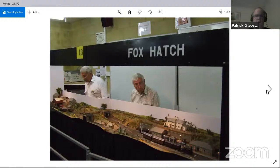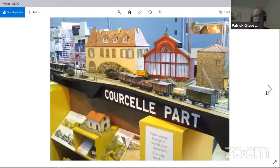This layout is Foxhatch. It's based on the northern part of the UK, on the east coast, probably somewhere in Yorkshire or Durham, I would say. It's a long time since I took the photo and I can't remember. This is one of the Smith Brothers layouts. This particular one, called Courcelles Part, is a beautiful O-gauge French layout, taken at a semi-specialist show called Eurotrack in Southampton.